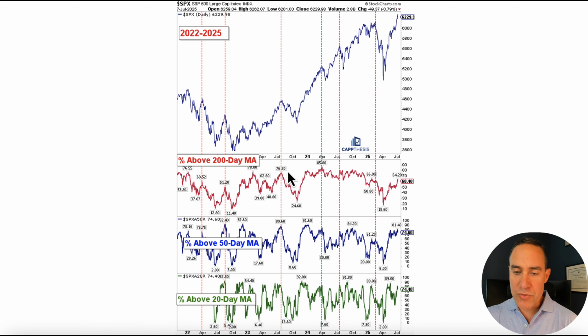Not surprising, of course, when you typically get a spike in the stocks above 50-day, 20, and 200, that just shows that there's finally exhaustion in the system, and eventually the market will have to pull back. So right now, there's about 65% of the S&P 500 trading above their respective 200-day moving averages. And so not quite back to the highs that we saw from 2024 or so, but getting closer, especially bouncing back from the low from a few weeks ago.